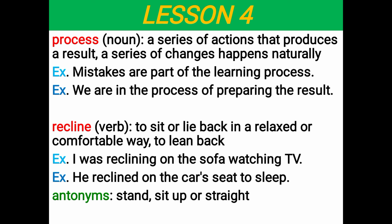The next word we have is recline. Recline means to sit in a chair by keeping your back inclined towards back, or simply lie back. If you sit in an easy chair, I think you understand. When you sit in an easy chair, what you do, you lie back. You just let yourself lie back. So that is a comfortable position in which you sit. You feel relaxed. So that is called recline.